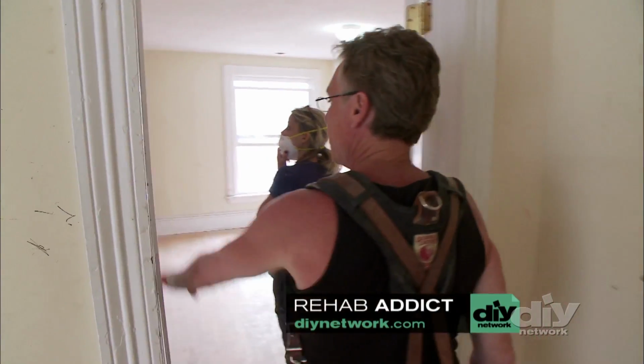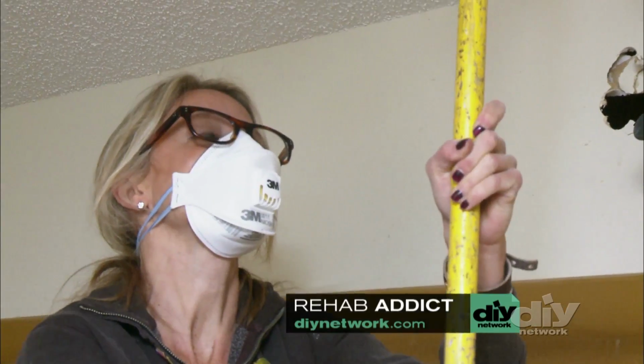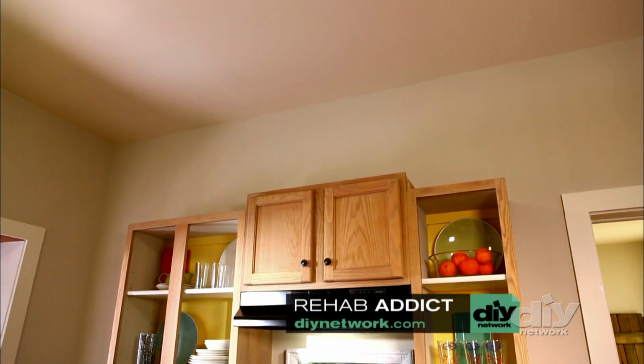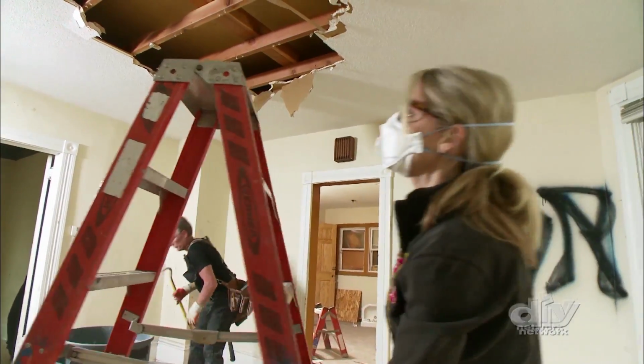That's the perfect original entrance to this parlor room. Doors are covered, ceilings are dropped. Yep, there's my ceiling right up there. And all it takes is a little demo and finishing work to re-expose an original layout. This room is gonna look so different once this comes down.